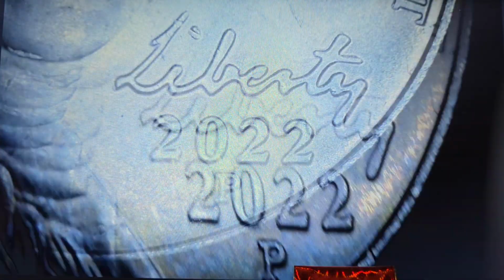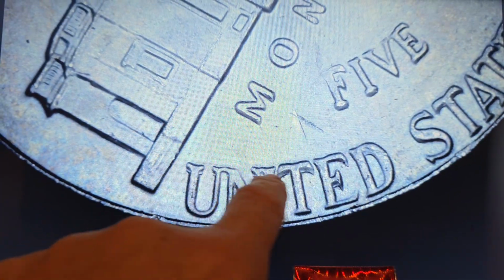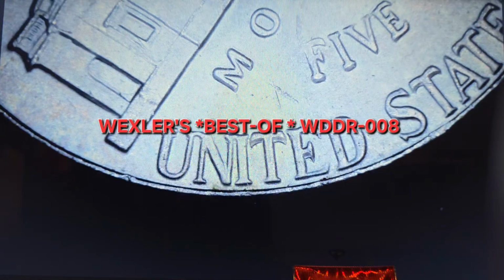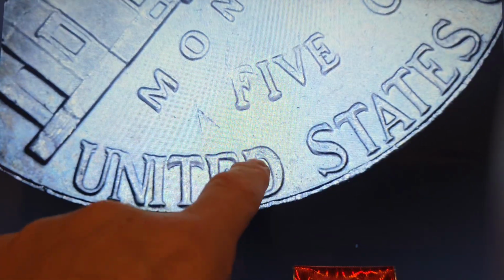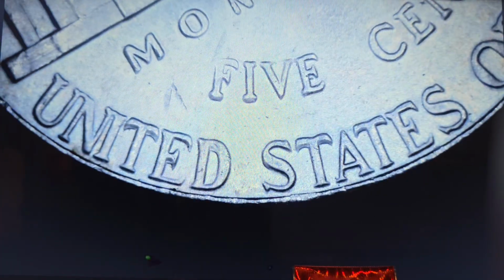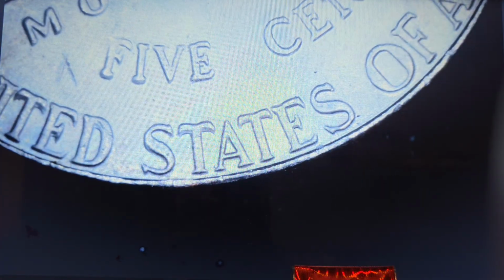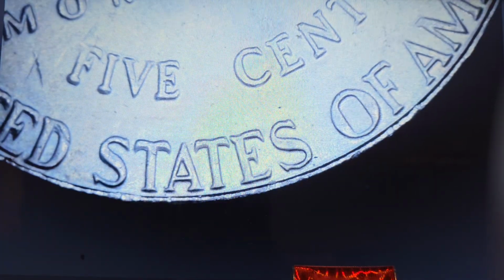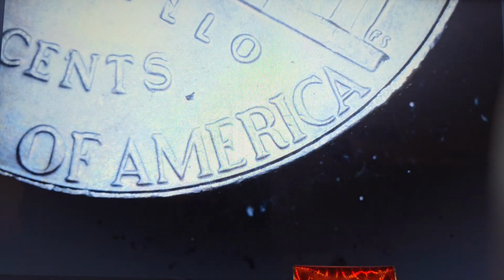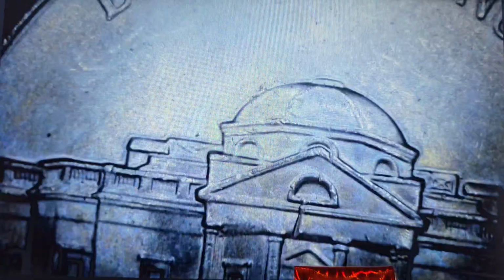Okay, this one here, say 2022. We've got doubling down in the word United, pretty strong on the T. Also on the E, the upper portion of the D. Again, under the F and the I. The back side of the S has like a belly on it. Underneath the first T, tapers off on the second T. Very slightly at the top of AMR. Not much else going on the top.